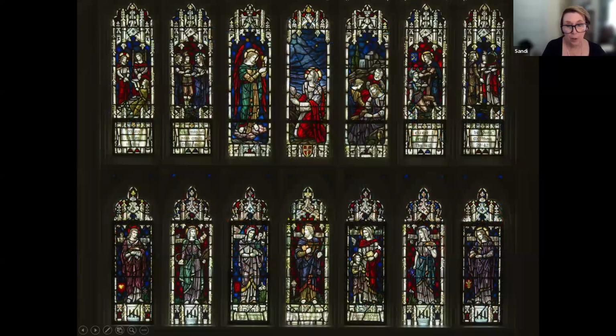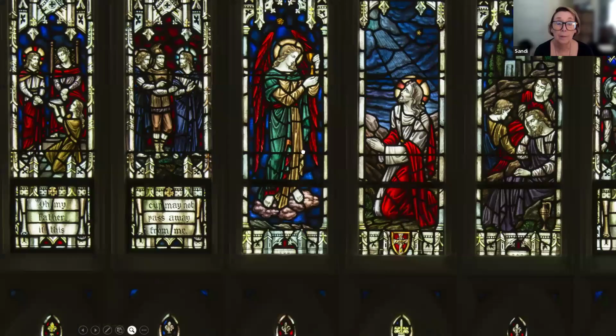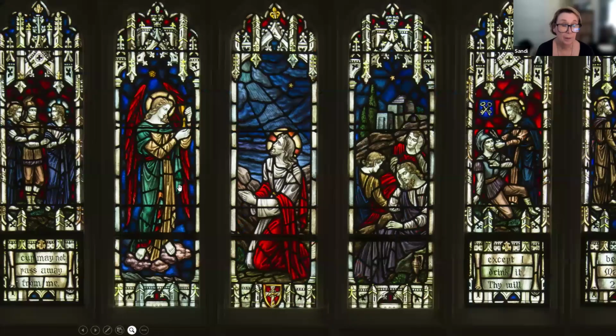Coming up to the next window. This is what is called the garden window. This is the agony in the garden. This was designed again by the Payne Studios in 1955 as a commemorative to Dr. Edward McCready.